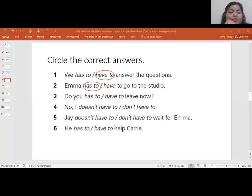Now, number three. Carmen, you said you have finished? Yes, yes. Do you have to leave now? Very good. Do you have to leave now? Excellent job. Azalea, number four.